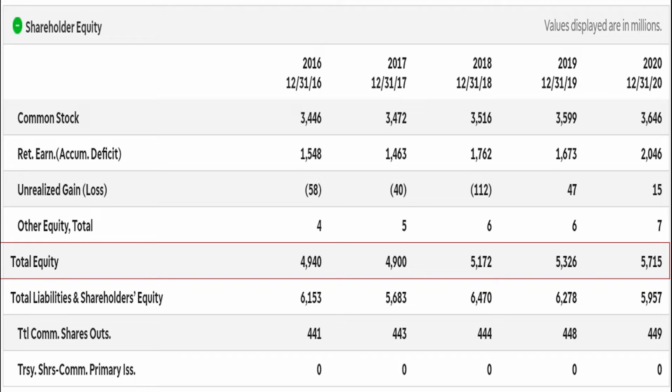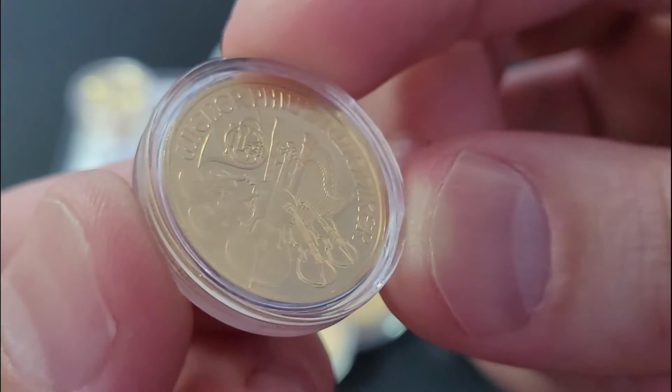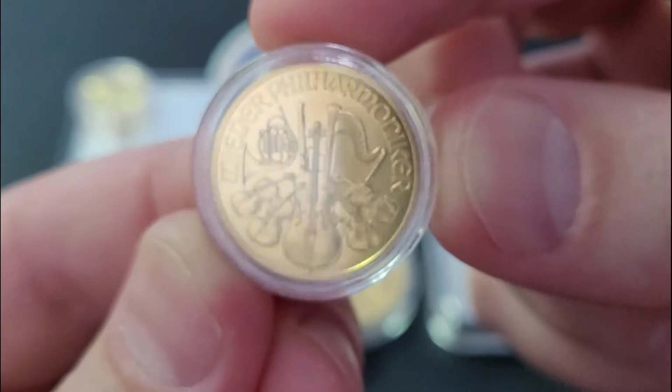that time period. We also see large retained earnings on the balance sheet ending 2020 of 2,046,000,000. These are earnings that were not paid to shareholders as dividends, so it's essentially cash on hand. Overall, the company does look healthy with cash on hand, lower debt, and obviously increased equity.